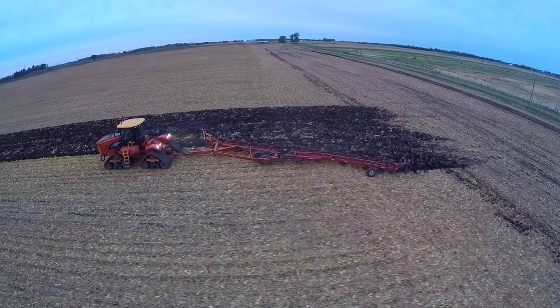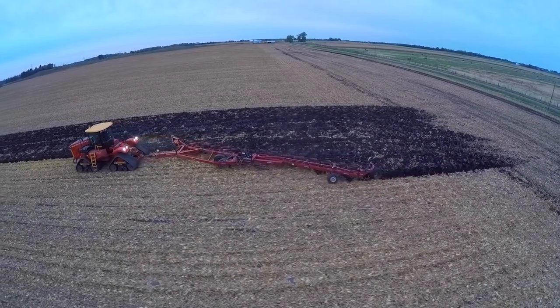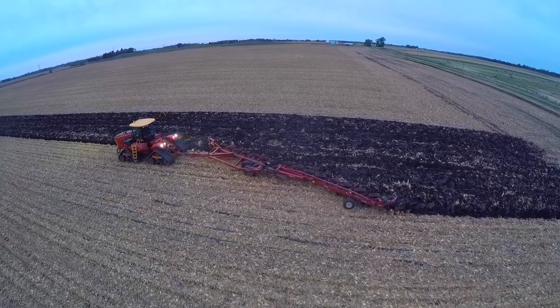Moldboard plowing has become a thing of the past in a lot of areas, but there's still several areas where they do a lot of it, Northern Illinois being one of them. A couple reasons guys do this.